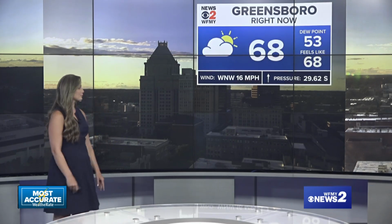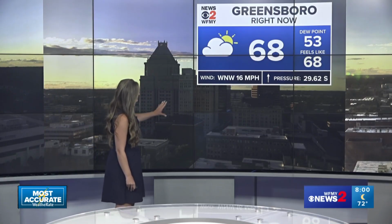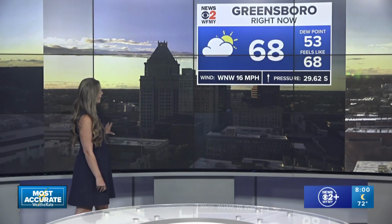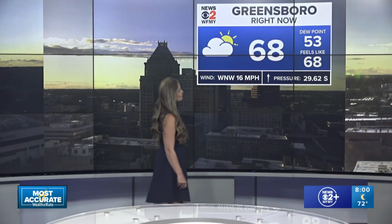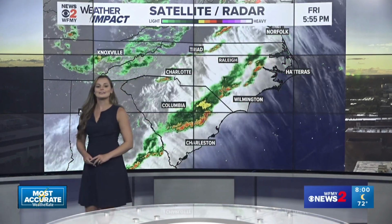Right now in Greensboro, due to those cooling showers, we're right back in the mid to upper 60s. Winds are out of the west northwest, bringing in that cooler air right behind the front, around 15 to 20 miles per hour. Plus those dew points that we saw earlier in the 60s are now significantly cooler. Right now feeling a little bit more dry in the 50s.